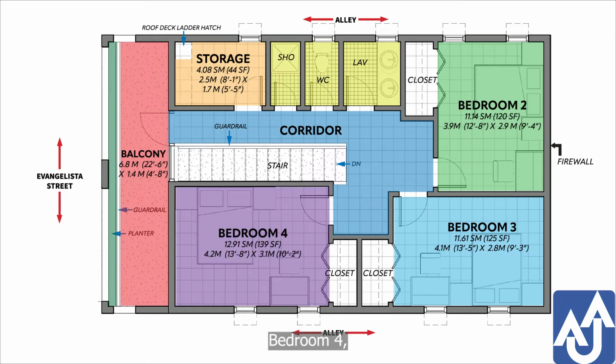Bedroom 4. It has an area of 12.91 square meters, with a dimension of 4.3 meters by 3.1 meters and has its own closet. Similar to bedrooms 2 and 3, it has 3 feet sill height, 2 feet by 4 feet double hung windows.